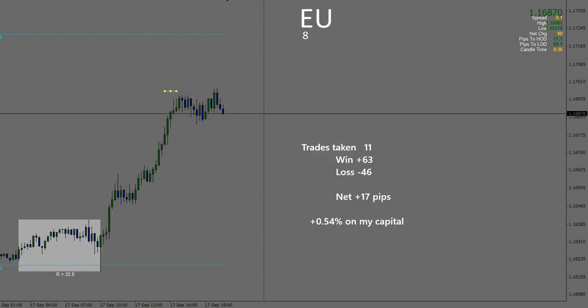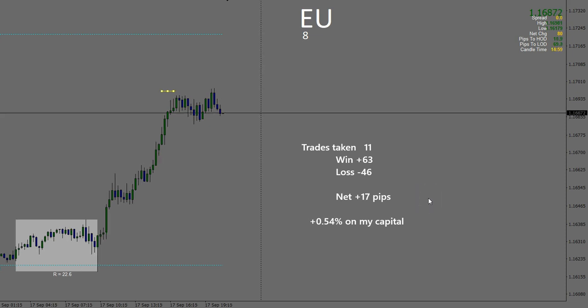Okay, finally decided to punch out of those trades just a few candles back. Had a little bit of a price burst which went through, took me through my break even and gave me a little bit of profit. So you can see if you look down here, the amount of trades that I took today were 11. I won plus 63 pips, I lost 46 pips, leaving me with plus 17 pips. And that equates to 0.54% on my capital after costs. That's what's actually left in the bank. Okay, I'll shut this down for now and I'll be back very soon.